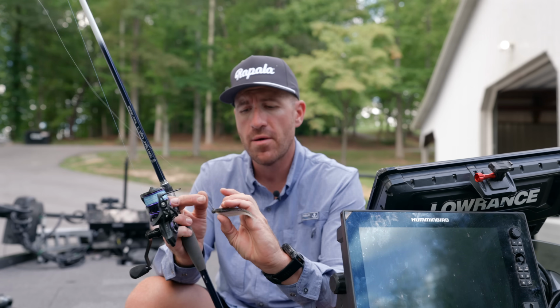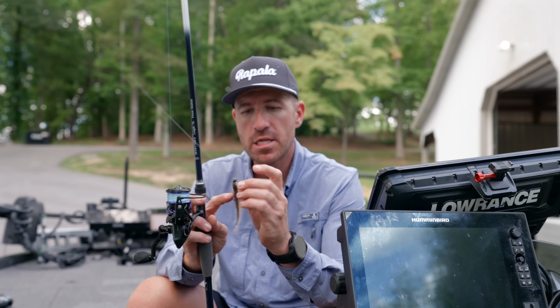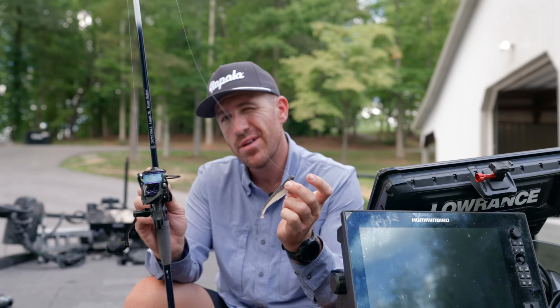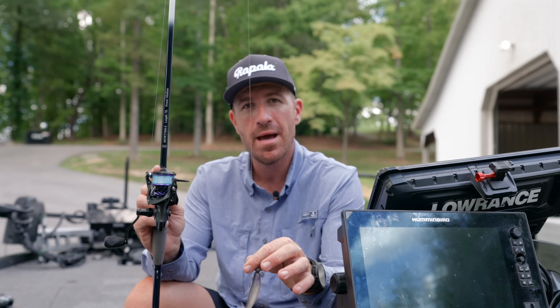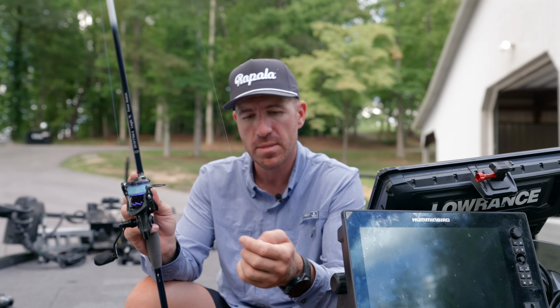I've actually been playing around with a loop knot. I've caught them on a loop knot. I've caught them with Palomar, but this is a 1/4 ounce one. I feel like 1/4 is just a good overall size. 3/16 to 1/4 are the two that I use the most. Overall, probably 12-pound fluorocarbon is what I use. This is actually a prototype fluorocarbon I'm playing around with from Suffix.